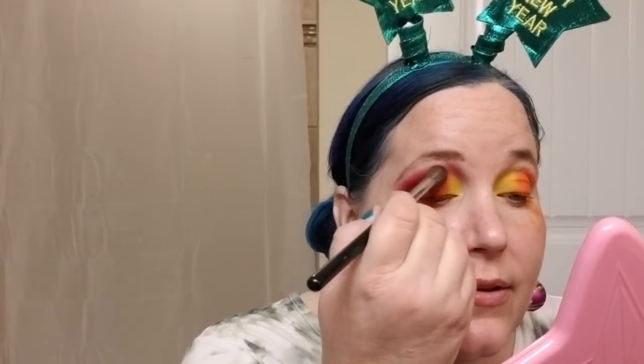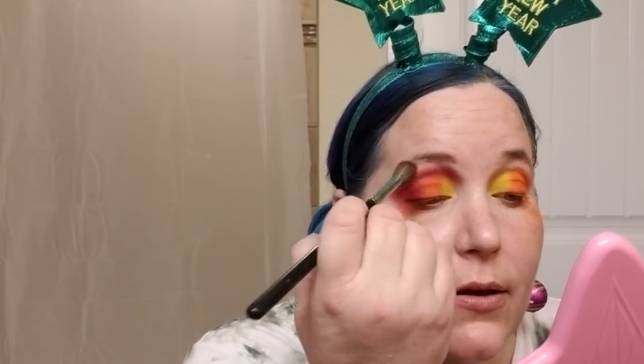There's so many looks that you can do with this palette, and it's from the UK. I know that Mama Mitchell uses it a lot on Instagram. And I'm really curious to try more from the brand just because this was such a great product.